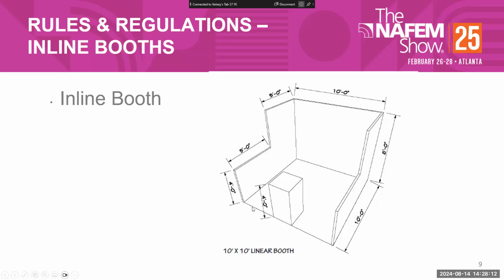The second most common inline booth violation we see is having a display or backdrop that is taller than 8 feet in the very back here. If you're an inline booth, nothing in your booth can be over 8 feet tall in the back of your space. This will be very easy to note on site, as we do have pipe and drape that is set up throughout the floor plan for inline spaces, and it is only 8 feet tall. So it is very easy to see that if your banner or any kind of stand in the back of your booth is over 8 feet tall, it'll be very easy for the NAFEM team to see that it is too tall, and we will ask you to remove it as it does violate our show rules.